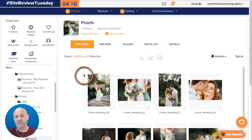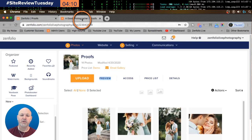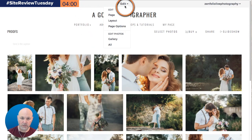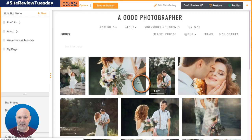And then what we're going to do is right click on preview and open that in a new tab. Okay, and you guys, I do that because anytime I'm working in different areas of Zenfolio, I like having my website open up in multiple tabs to make it easy to bounce back and forth. So once you get in here, you're going to go to edit, page, and then you first need to check your layout, okay? Because there are different layouts that your gallery can use.